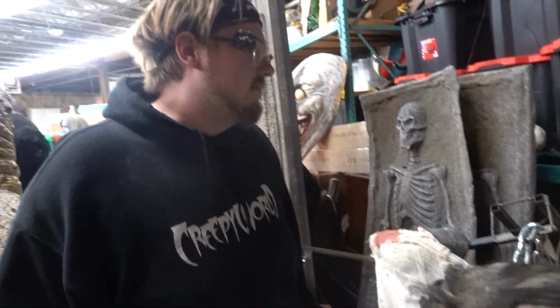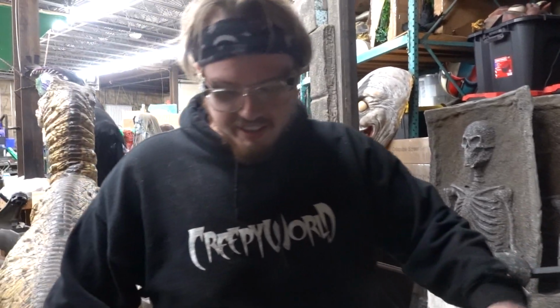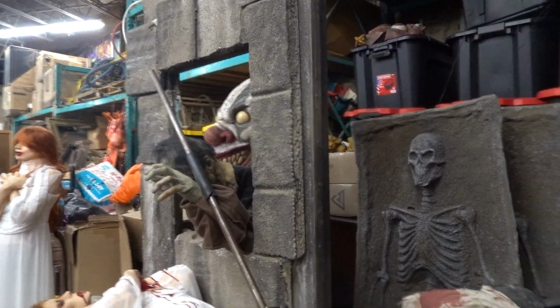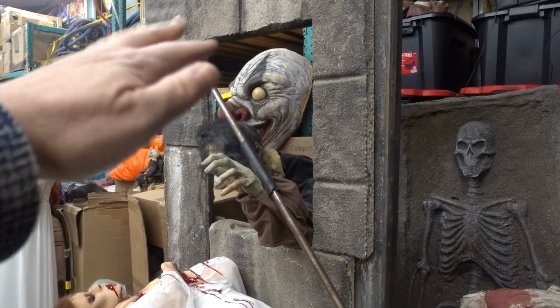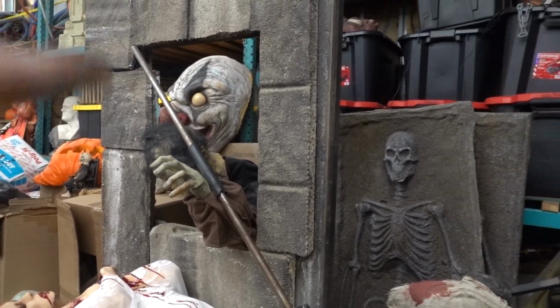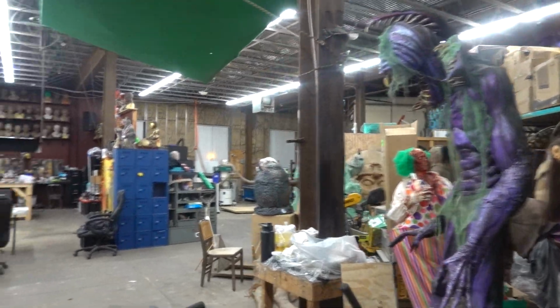I think I said $2,800 on it. Well, let's just sell it for $2,200. Larry's cutting prices. $2,200. Now we also have this one, which is an animation from Poison Props, and it pops out the window. We can sell that for $1,000. Okay, $1,000 to go.